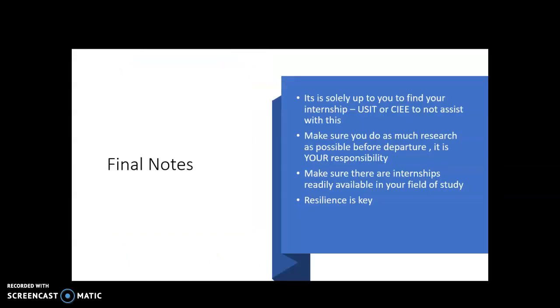On a final note, again, a reminder, it is solely up to you to find your internship. Use It or CIEE do not assist with this. So it's completely up to you to check and see what you are eligible for and how many places are available, but it's completely your responsibility. So do as much research as possible before you're actually traveling, and make sure that internships are readily available in your field before you travel out.